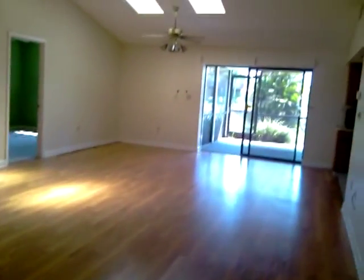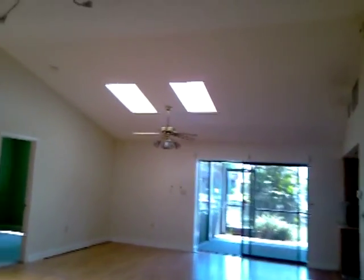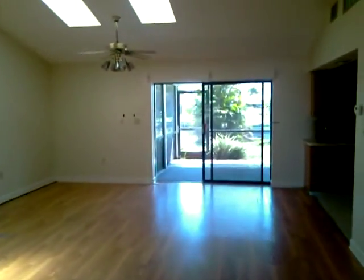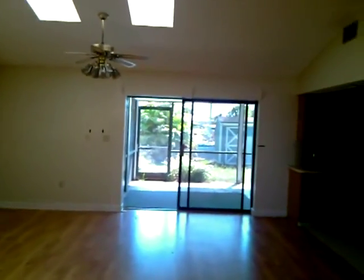Got simulated wood floors in the living room, soaring vaulted ceilings, skylights. Wouldn't hurt a bit to throw a coat of paint in here, but as you can see, it's actually in pretty nice shape. There's an under truss lanai back there with a view out to the water. We'll go out there in a second.